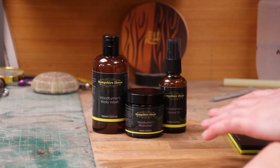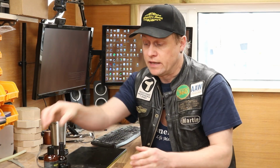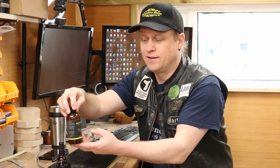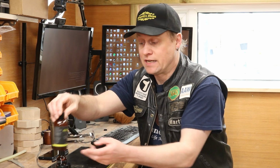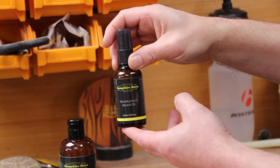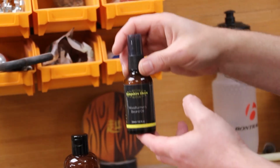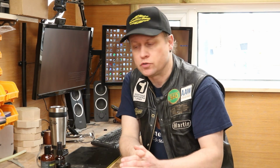skincare products here, which I've been using for a few months now, and I really like them. There's a body wash. I'm not going to show you how to use it, but it's really fantastic. There's a Woodturner's beard oil as well, but I don't have a beard, so I couldn't try this one, but I gave it to a few people to try out, and they really like it as well, which is good.